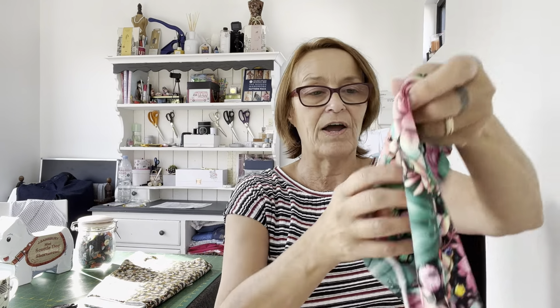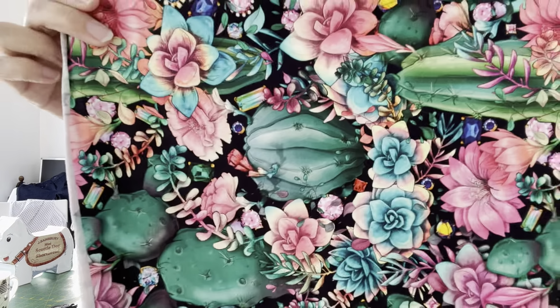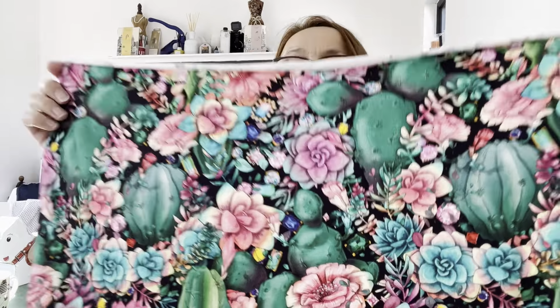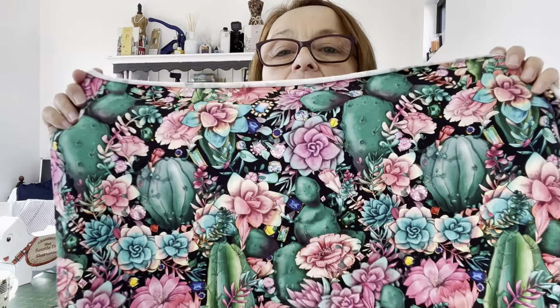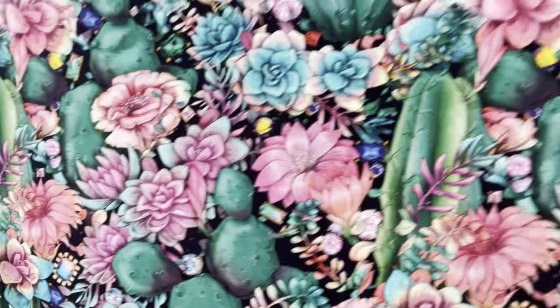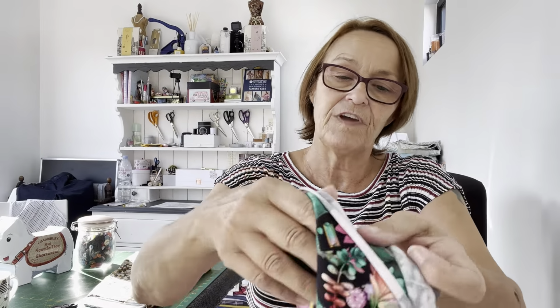And then I think this would make a gorgeous long sleeved t-shirt. I mean, look at that, cactuses. I just love the colours. Right through winter actually, something colourful underneath your woolly. This is nice fabric. It's definitely worth getting involved in the challenge.